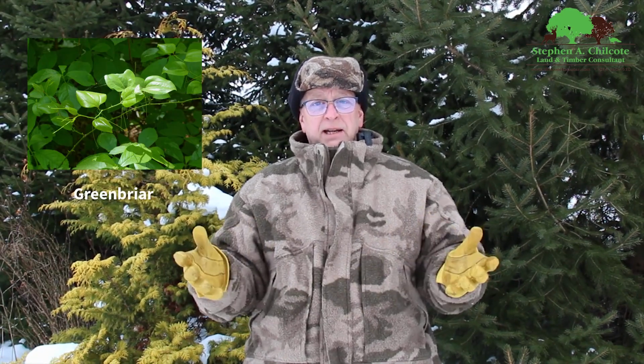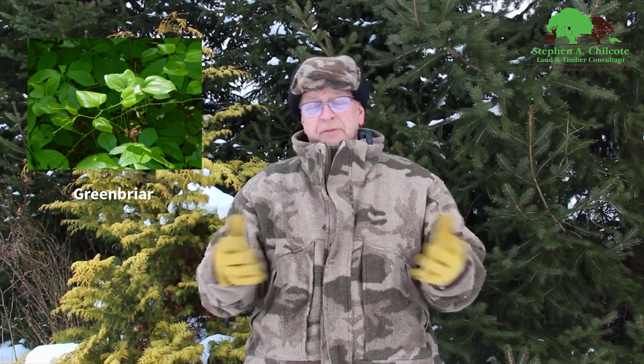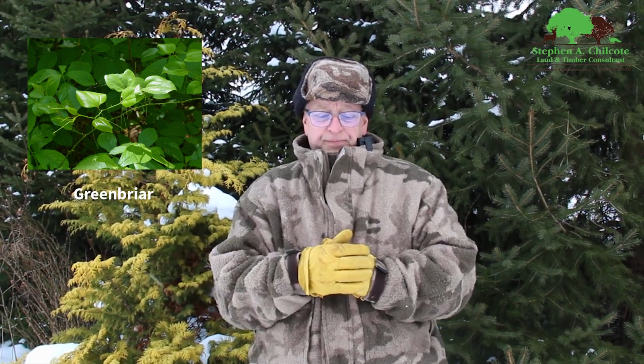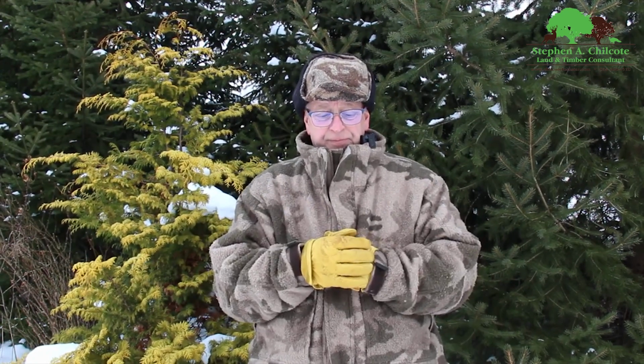One of the most popular browse species in the winter here in Pennsylvania is Smilax. So, Smilax rotundifolia, or greenbrier, or catbrier, some people call it. Very nutritious, tough to eat because it's thorny, of course.